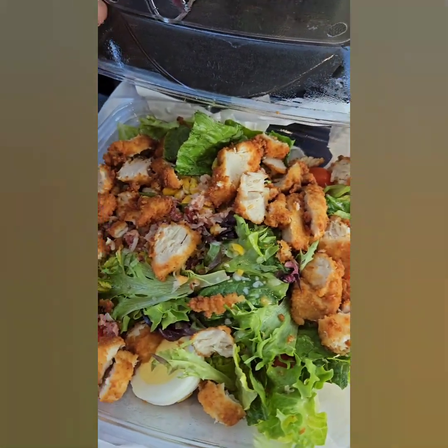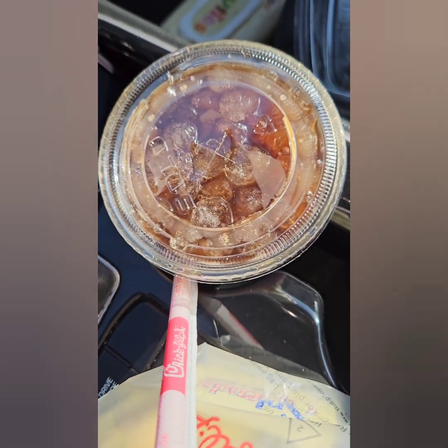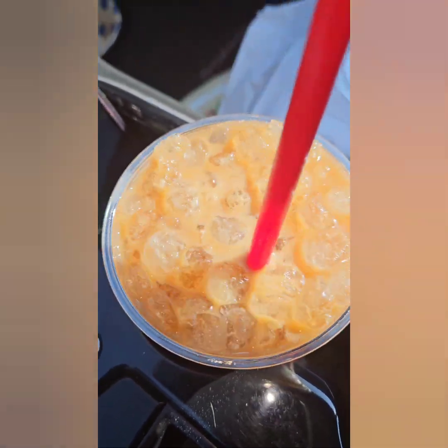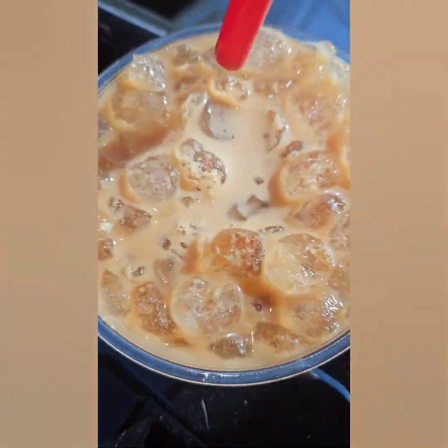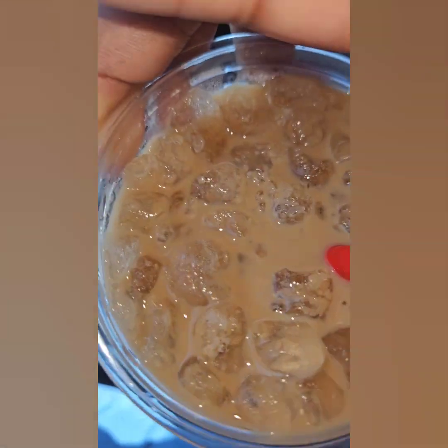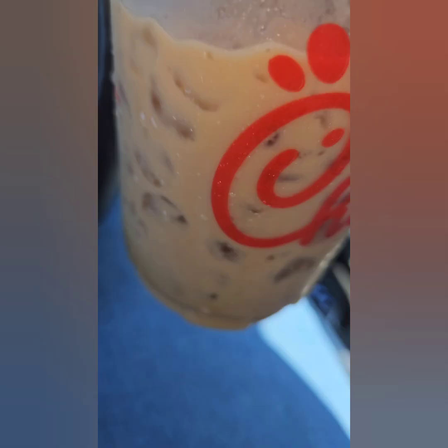So next up on the menu was this cold brew coffee from Chick-fil-A. I really liked it. I ordered 2 sugar-free sugars to go in it, and also 2 of the half and half, and 2 of the French vanilla creamers. Very good. Y'all gotta give this a try. I really enjoyed this coffee. It's up there with Scooter's Coffee to me. I would definitely buy this again.